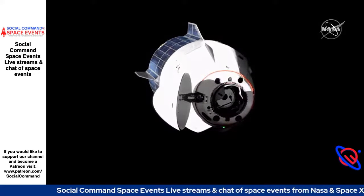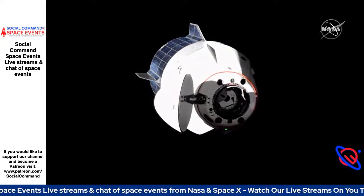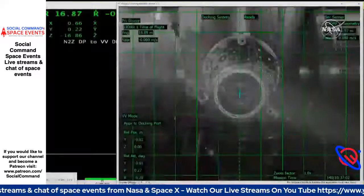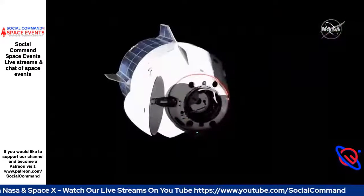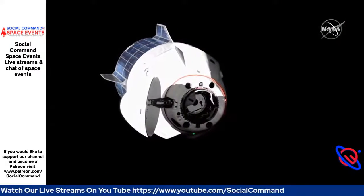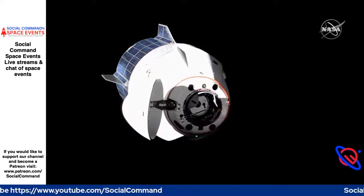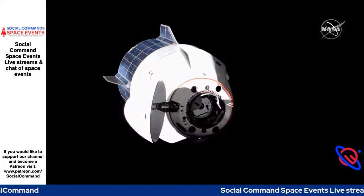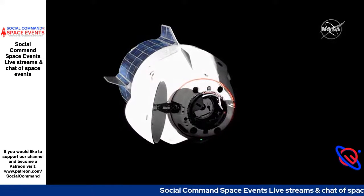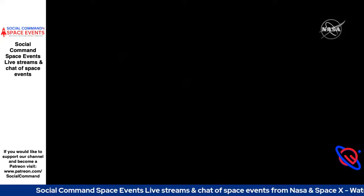The final approach is going to take approximately 4 minutes. And if you look closely, you can see the Draco engines on the service section of Dragon becoming more and more active, making minor adjustments as we continue to approach the International Space Station. Crew Dragon now 15 meters away from IDA 3.